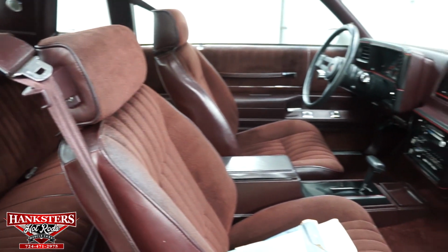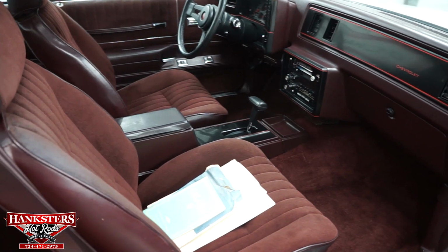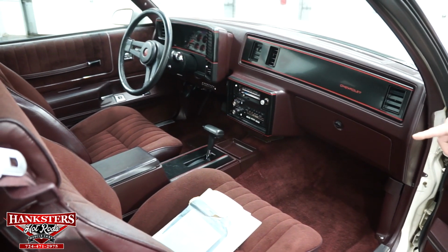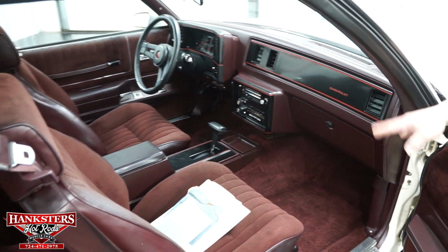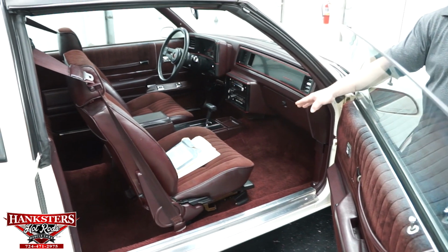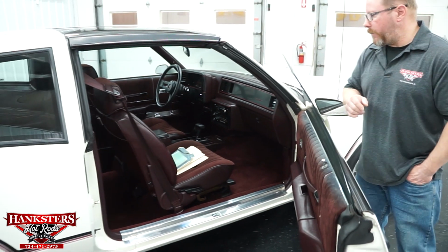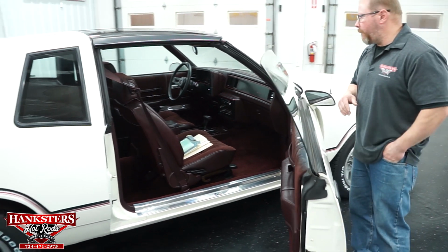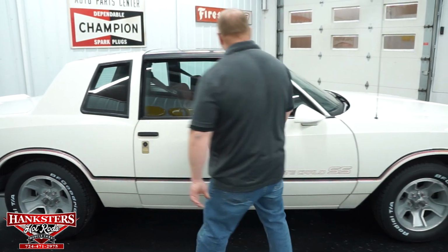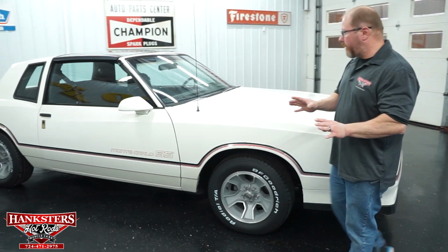Now, what you see sitting on the passenger seat here, we've got the original owner's manual, the original service manual, and we've got the original customer shipping receipt in here also from when this car was bought new. Now that customer receipt is not filled out, but it is the original one from whenever this car was delivered to its first and foremost owner. Now again, that is the interior. We'll close that up. The dash, no cracks or anything in that dash pad, so that's all in great shape.